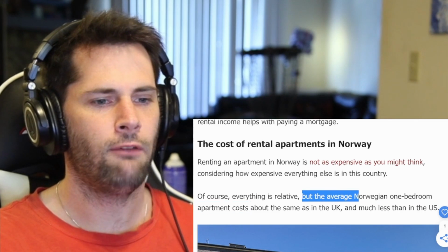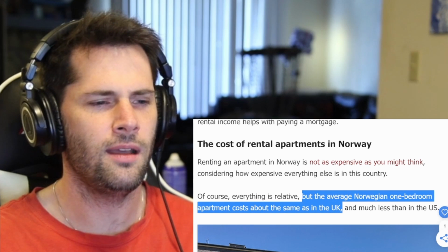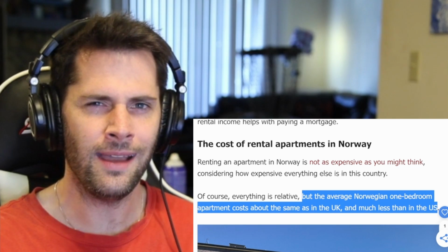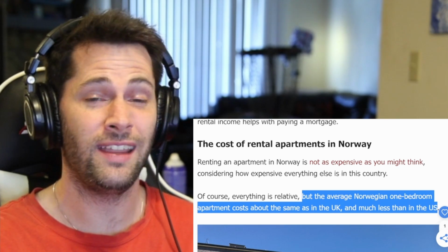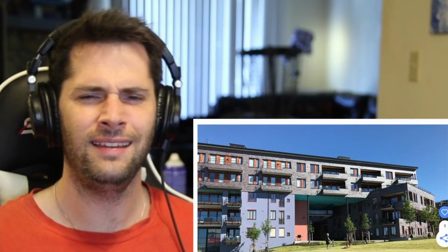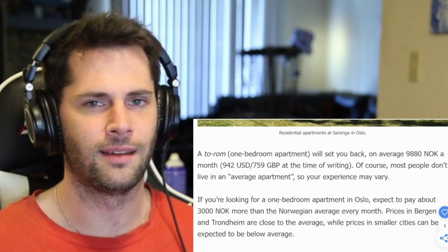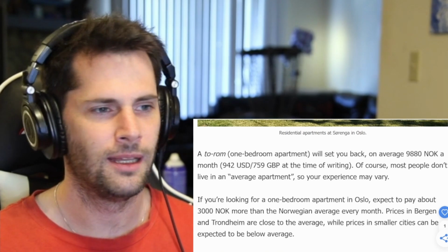The average Norwegian one-bedroom apartment costs about the same as in the UK, and much less than the US. A one-bedroom apartment is less in Norway than the United States? Less? There's something in Norway that's cheaper? And of all things, it's apartments. That is shocking, because in America, apartments are famously expensive. Everything is getting very expensive, especially living.